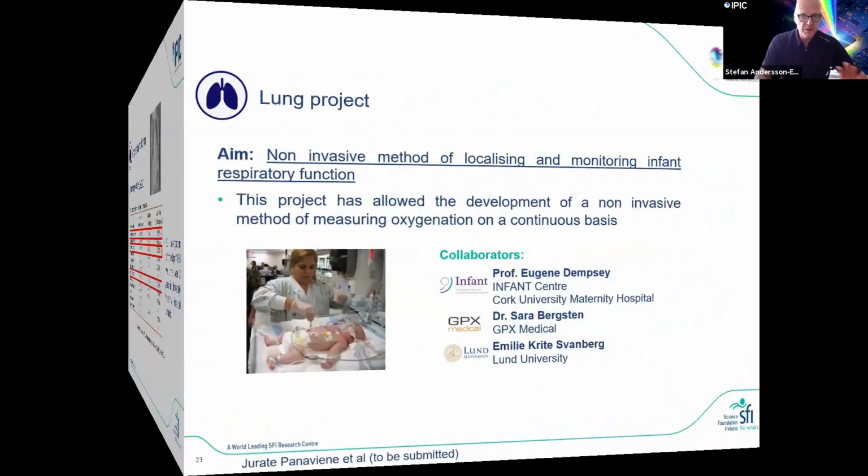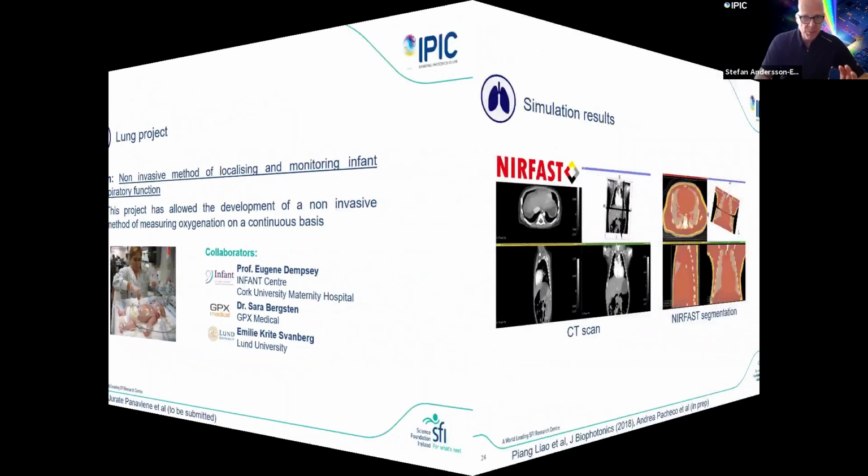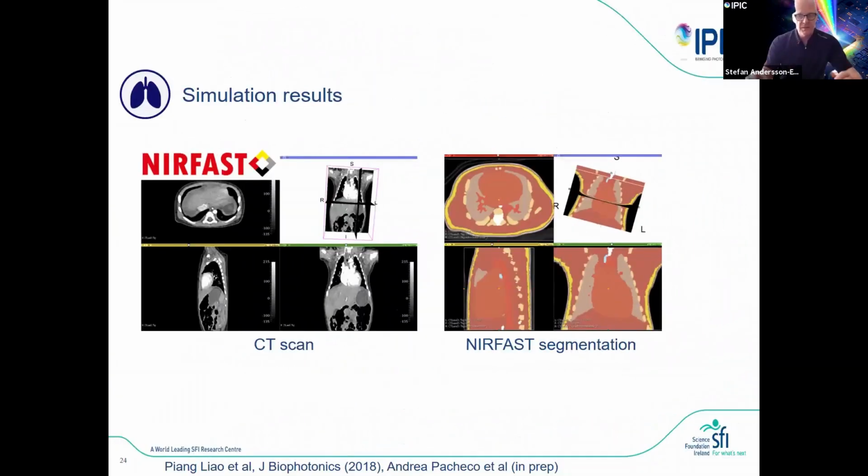And this is what we're trying to develop, and we are just starting a clinical study. Actually, the contract for procuring the system to do that is actually being signed today. So this is very, very good. And we have an ethical approval to get started to do these type of measurements on these very, very vulnerable infants. But before we got to that point, obviously we need to see that the system and technology that we are developing is working as well as it possibly can.